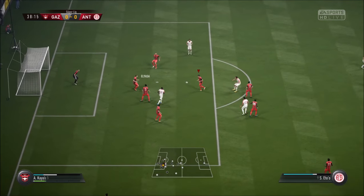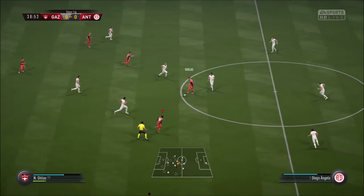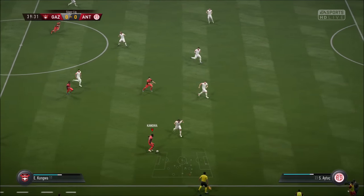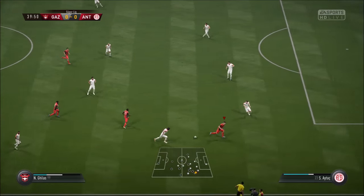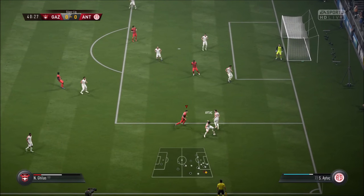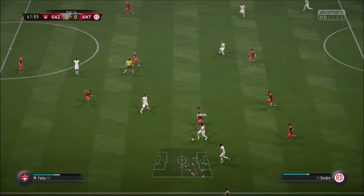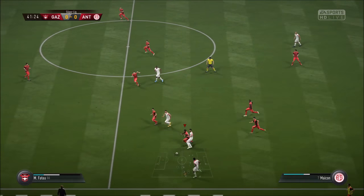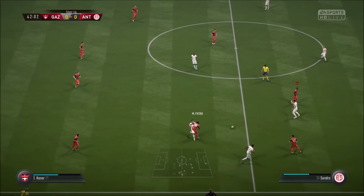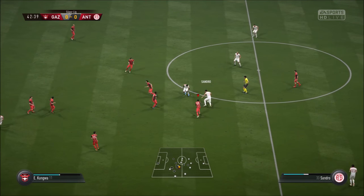And shoots! Gilas. He's coming forward with some danger. That looked very good indeed, but the move has broken down. Maicon. Now he's got the ball. What's he going to do with it? Sandro.